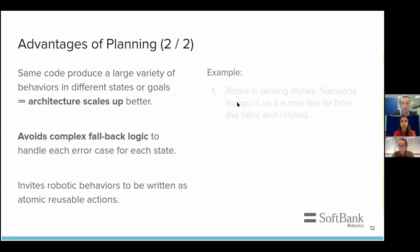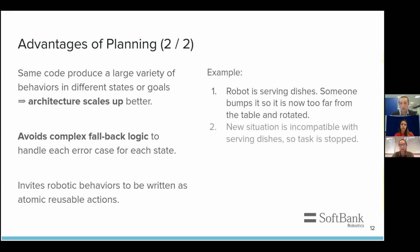So let's see an example. We have a robot serving dishes. The robot is next to a table. Someone bumps into it. Now the robot is too far from the table and it's rotated. So the new situation, the robot is not close to the table anymore, is incompatible with serving dishes, because serving dishes has a precondition to be next to a table. So the task is immediately stopped.